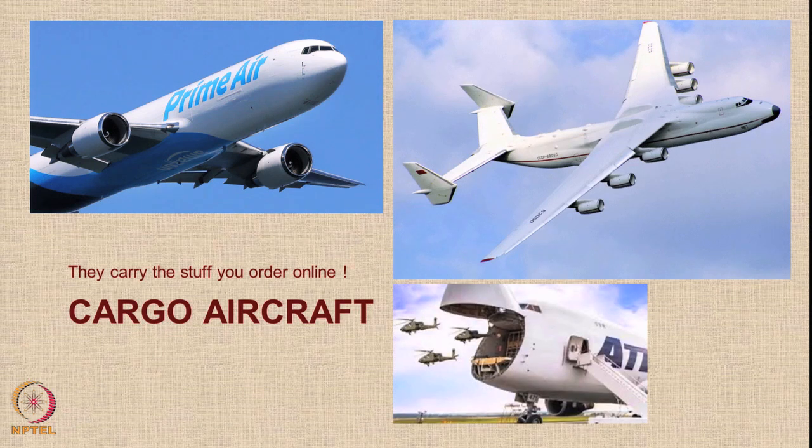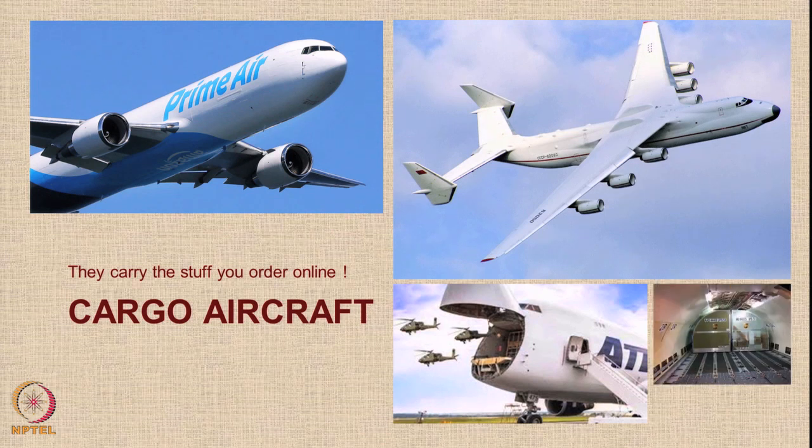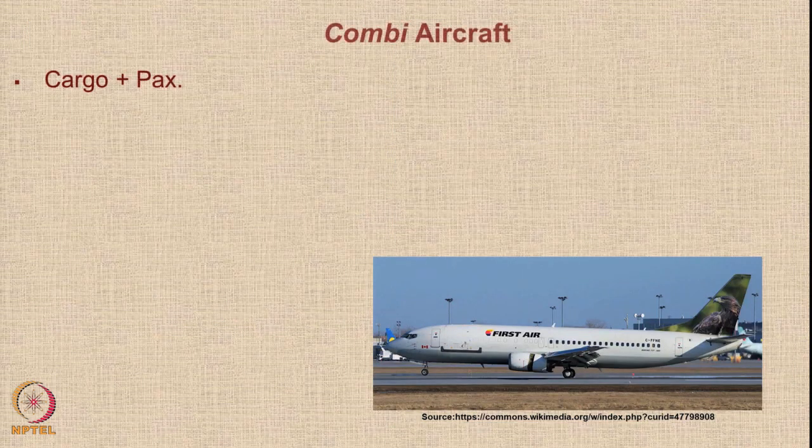And this is a concept of the largest cargo aircraft that the US Air Force is going to operate. Notice that it is so large that helicopters can actually take off from within the aircraft. And this is how the inside of a cargo aircraft normally looks like. We have discussed cargo aircraft in the original lecture clips.